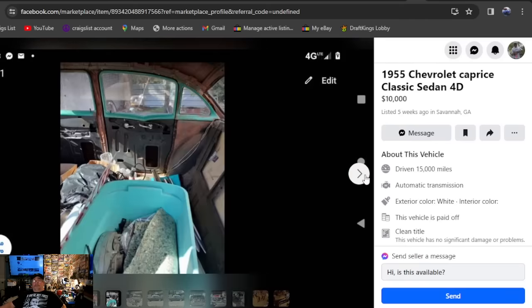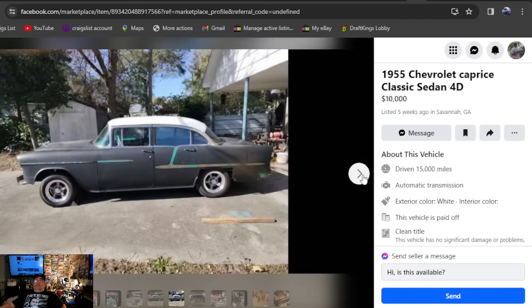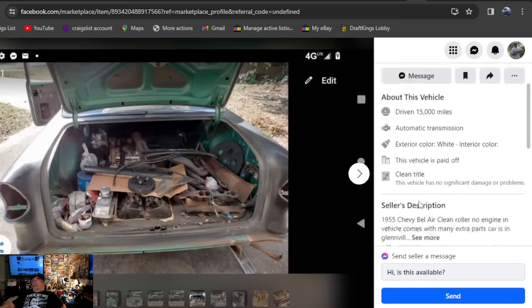Kind of like the same thing with aluminum slots. They're just a little cheaper and really easy to polish up to look a lot shinier. But I'm loving the wheels. I love the original color too. It's a green and white. Clean title. Clean roller. No engine, no trans in this thing.